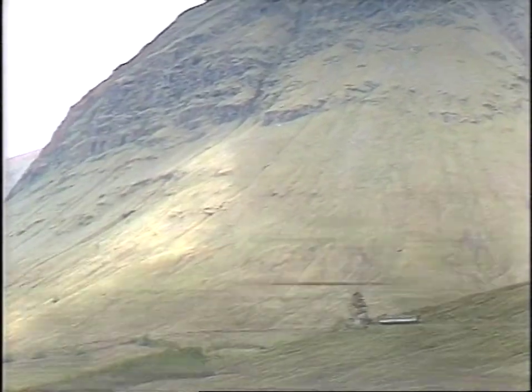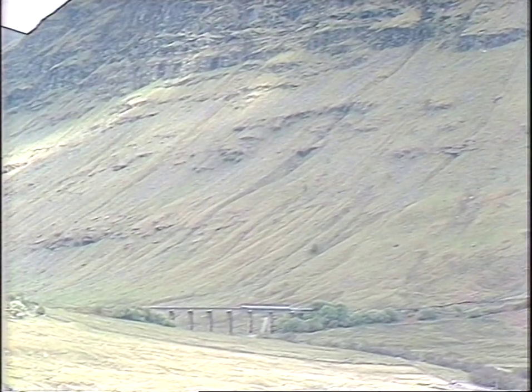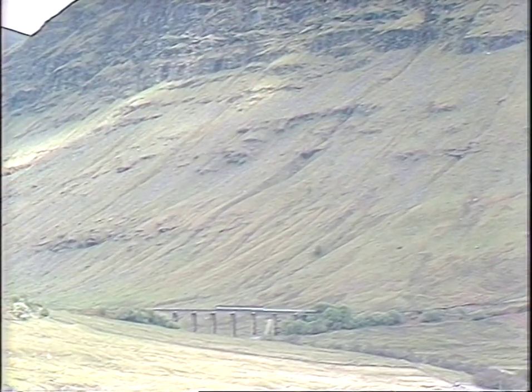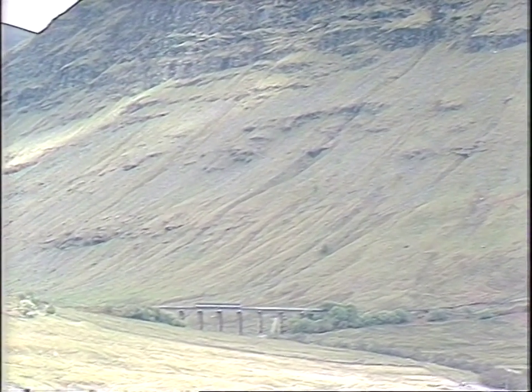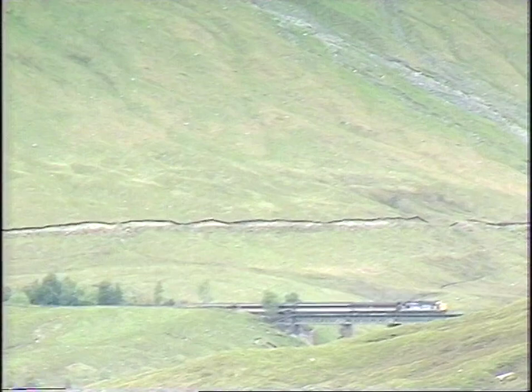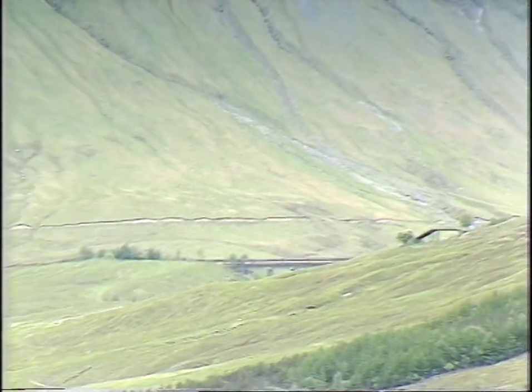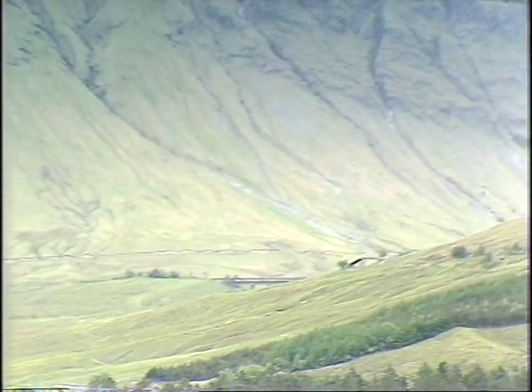Clinging to the hillside, the line rounds the great horseshoe curve between Ben Odhar and Ben Doreain. This is an impressive display of Victorian railway engineering. Heading south, a Class 37 diesel pulls the evening sleeper train.